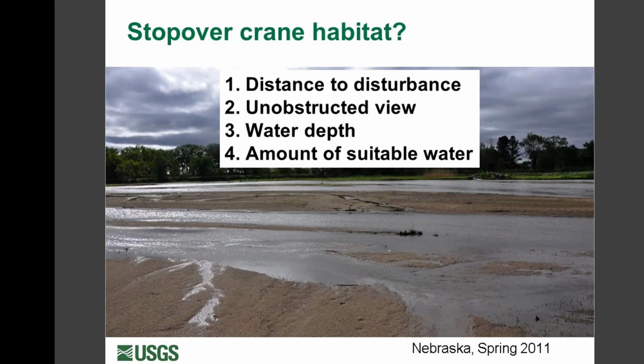So maybe the next question one would have, having shown you a few pictures, is what do we define as stopover habitat for cranes? What should we be thinking about? Here I have to go to the folks who have spent the most time thinking about it, and that's folks along the Platte River in south central Nebraska. It's been designated as critical habitat for whooping cranes. For a number of reasons that aren't worth going into right now, it's been almost studied to death and worked to death. So if anyone has spent time thinking about that, it's these folks.